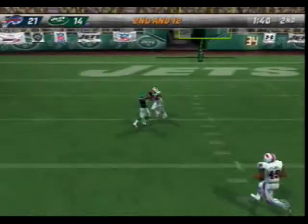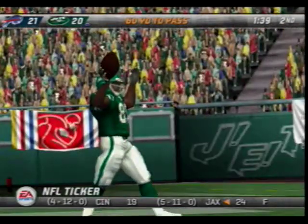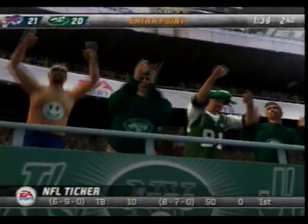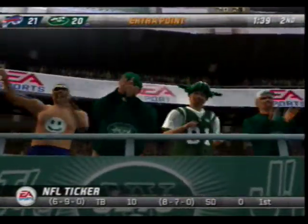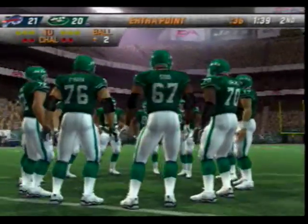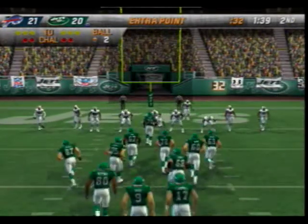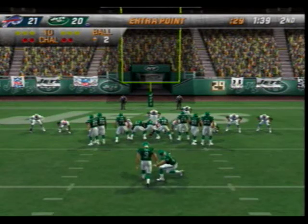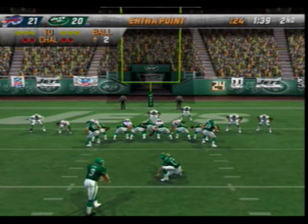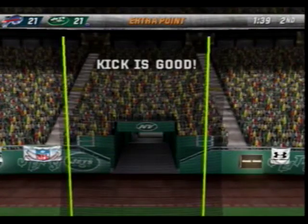Going for the deep man. It's caught. Touchdown, New York. Blake gets his second touchdown catch of the game. Number 9 will attempt the extra point that would tie this game up. The extra point attempt is good.